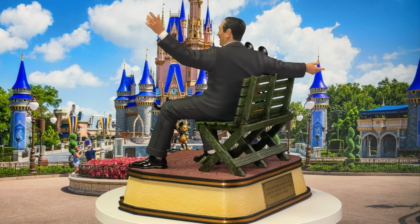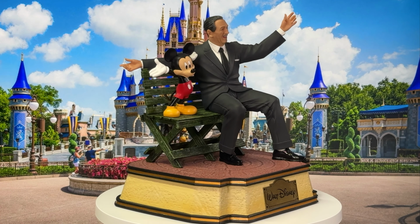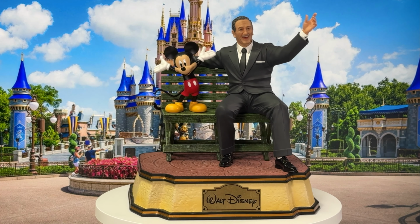I only hope that we never lose sight of one thing, that it was all started by a mouse. Now that's why I want this part of the show to belong to Mickey, because the story of Mickey is truthfully the real beginning of Disney.